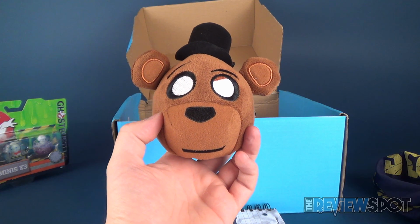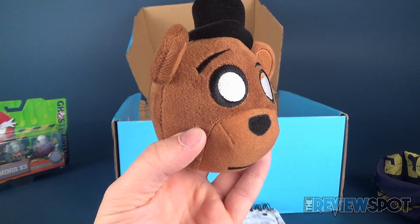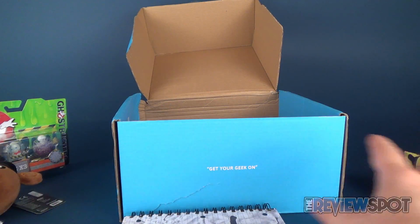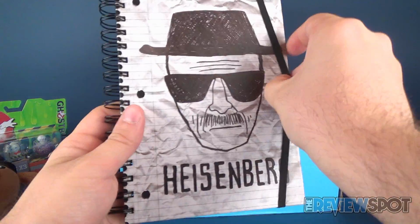This is right up your alley. Kind of reminds me of Yogi Bear as well, with a top hat. So we got that inside. Of course, we got the T-shirt. And then as well, we had a Breaking Bad Heisenberg.